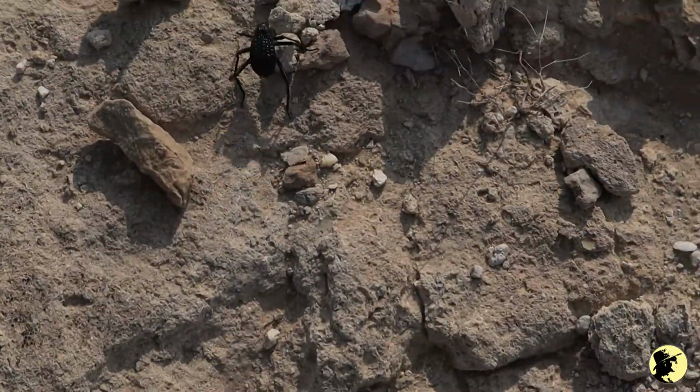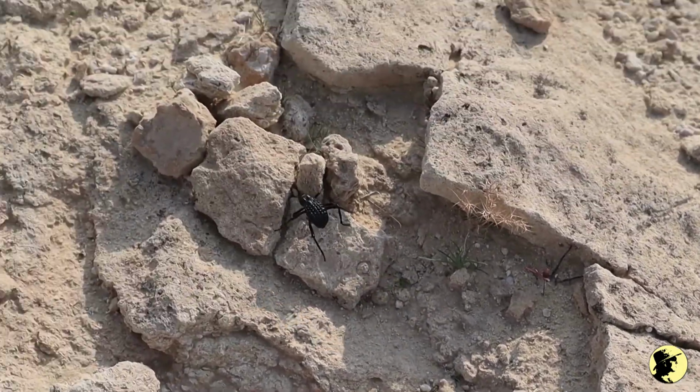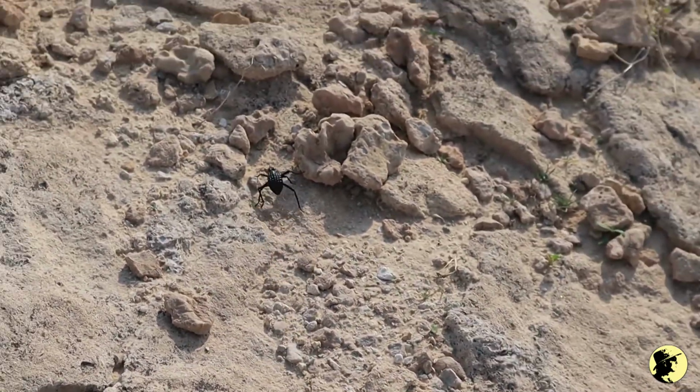That little bug. See a lot of those here in the desert. Not quite sure what they are, but they're everywhere. They don't bite or nothing.